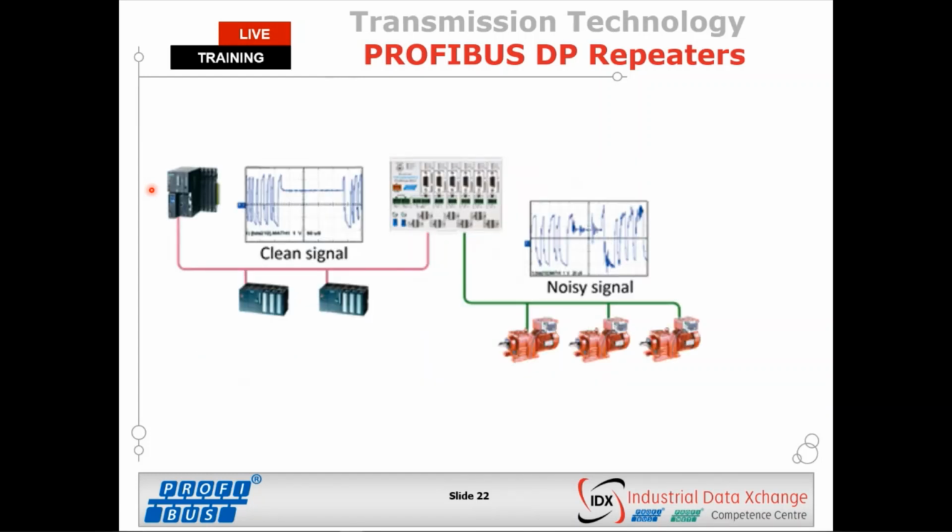And the ultimate function of a repeater is taking in a noisy signal, correcting that noisy signal and pushing out a nice clean signal. It also provides optical isolation between the different segments as well. So if you do get some sort of surge or something on one of your other segments, this should not affect your expensive control systems or valuable control systems.